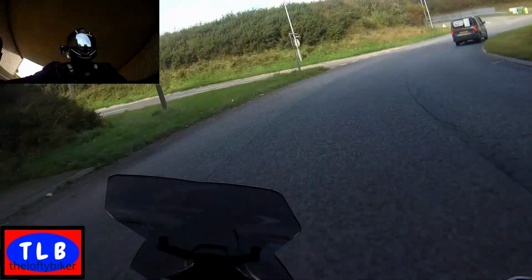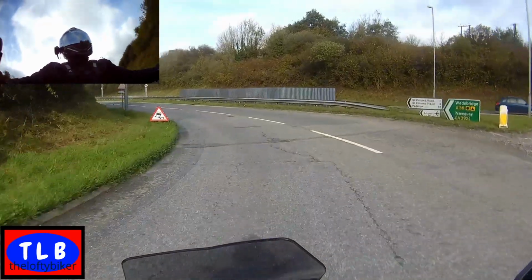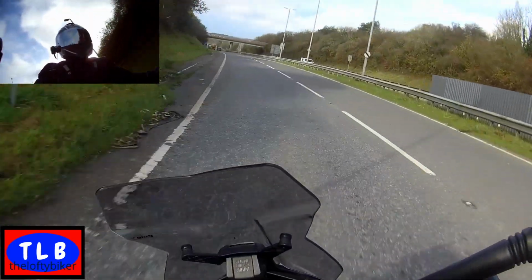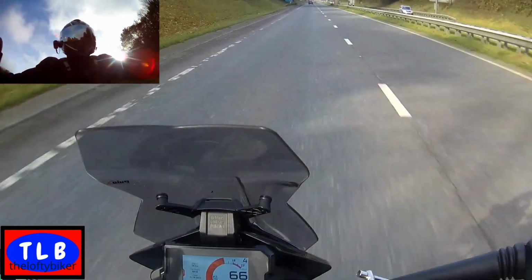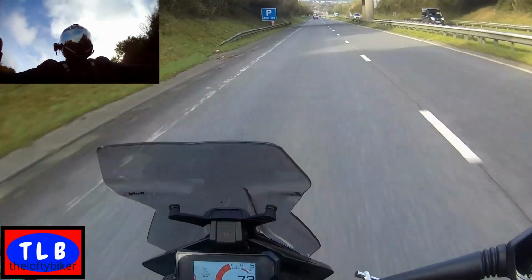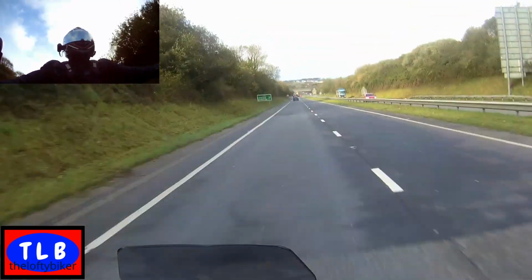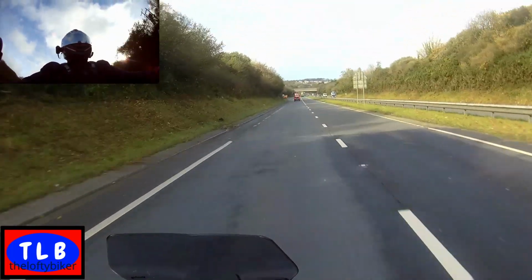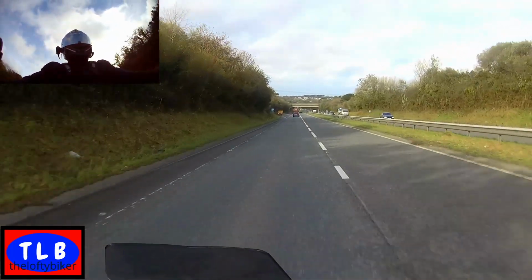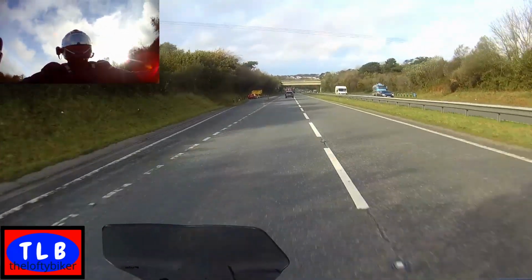Right, so third gear rolled on. Here we come down the dual carriageway. We're clear. Third gear rolled on. 8,000 revs. Okay, we're hitting 70 in sixth gear. We're hitting 70, we're holding 70. Okay, we're going downhill. The buffeting's not too bad, although it's quite noisy in my helmet.